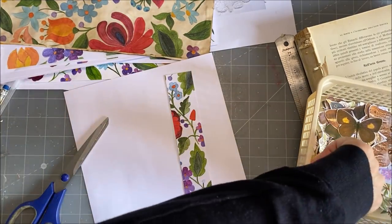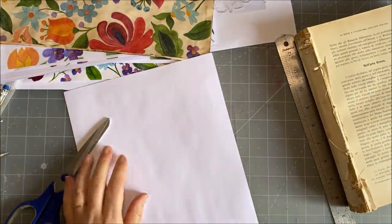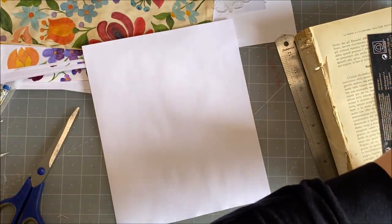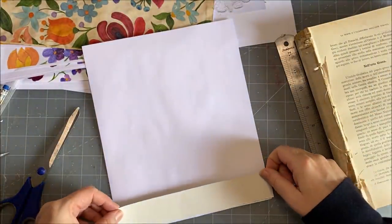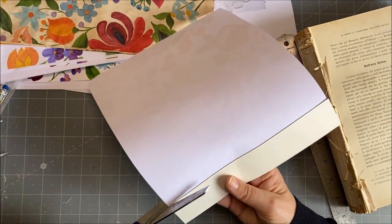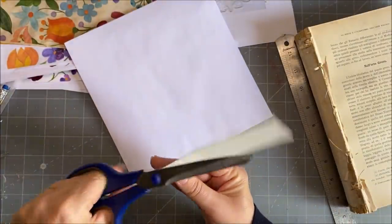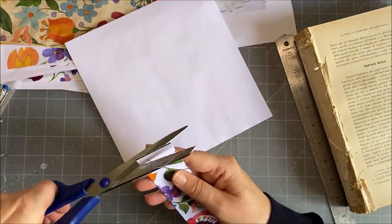You could certainly collage some old book page and stuff like that on there if you wanted to, but I think that's really pretty. I'll put that one aside and we'll do one more actually, because I've got quite a few of those. So these are just the Nespressos. Yep, we'll do another one, see what happens. Making sure I stuck it on the correct end of the paper. And trim this off here.